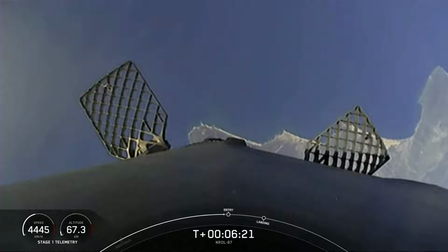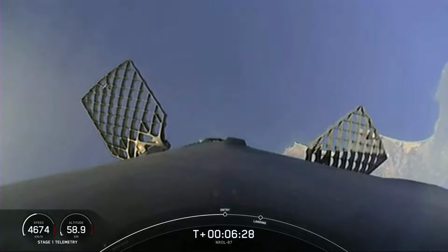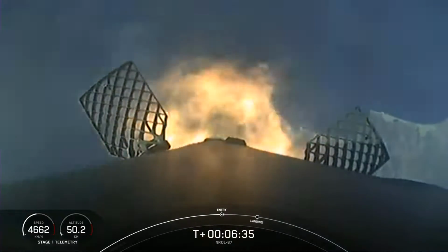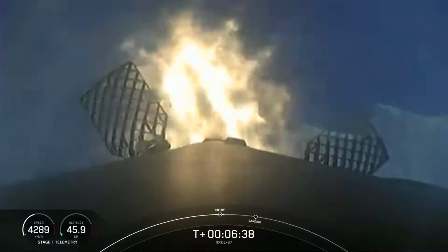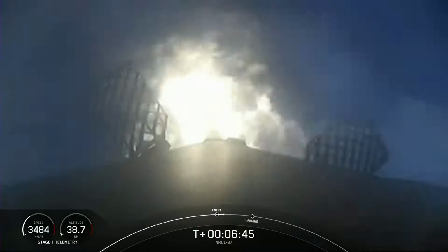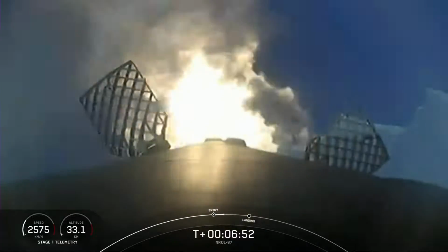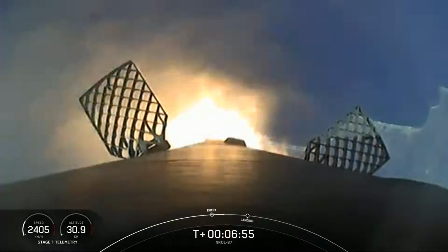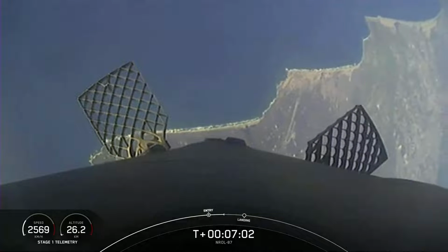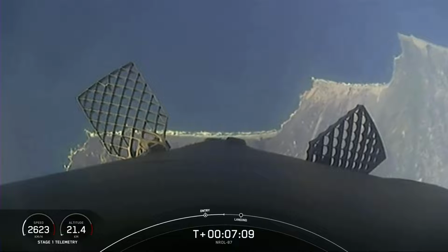So the booster is now basically coming through the thicker part of the Earth's atmosphere. So we're going to slow its velocity down with this entry burn. Stage 1, entry burn, startup. There we can see that entry burn has begun, and this will last for another few seconds. Stage 1, entry burn, shutdown. And we can see that entry burn has concluded. The vehicle continues to steer itself for a precise landing back at landing zone 4 at Vandenberg Space Force Base.